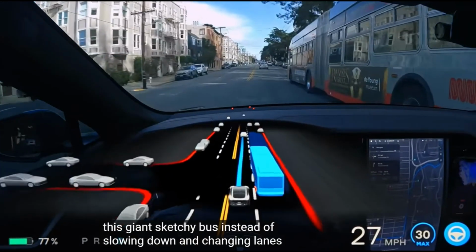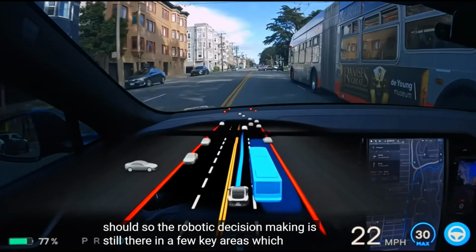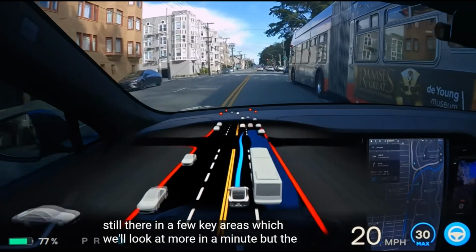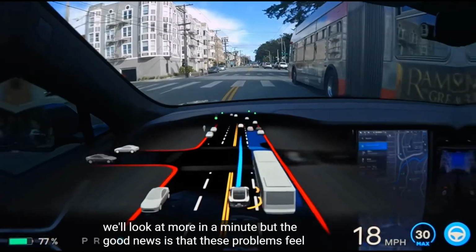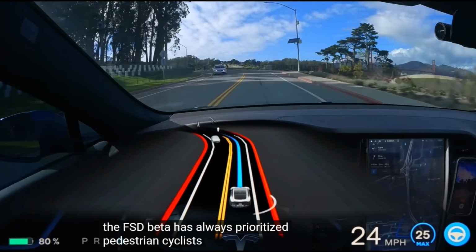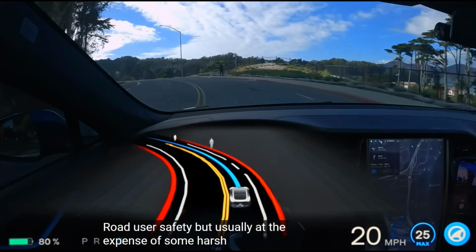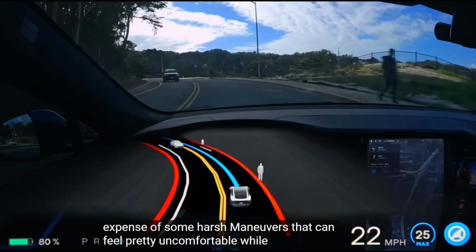Down and changing lanes like it should. So the robotic decision making is still there in a few key areas, which we'll look at more in a minute, but the good news is that these problems feel solvable. The FSD beta has always prioritized pedestrians, cyclists, and other vulnerable road user safety, but usually at the expense of some harsh maneuvers that can feel pretty uncomfortable while you're sitting in the car.